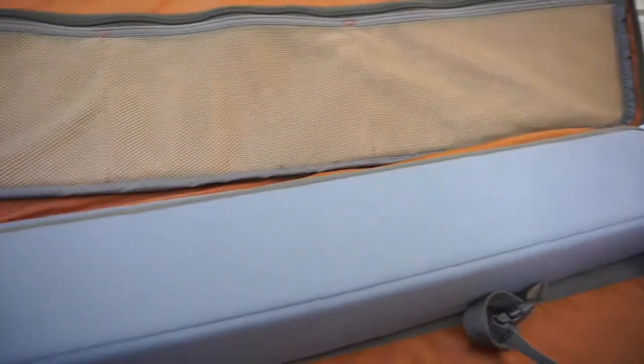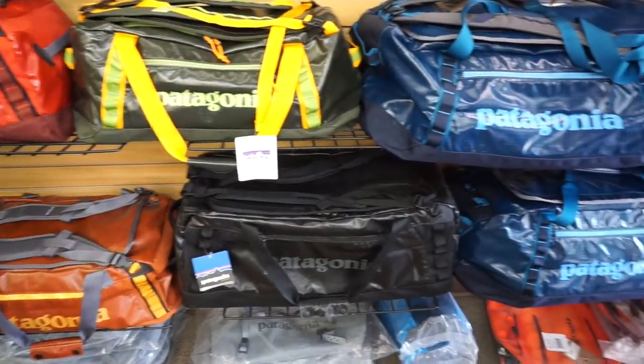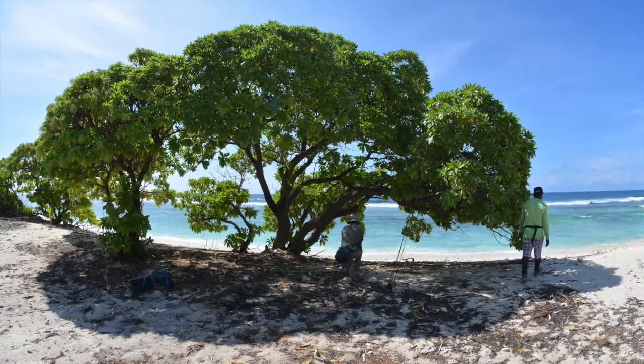Here's a piece of luggage from Fish Pond that some people I noticed on our last trip had as a carry-on. You can put your reels in the divided compartment. You can put your rods either in their tubes or out of their tubes in the main long compartment there. We also have lots of other types of bags, lots of luggage to help you pack for Christmas Island.